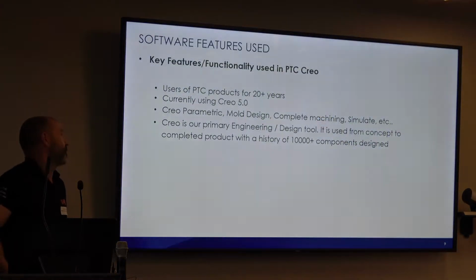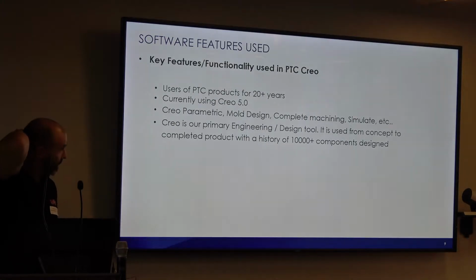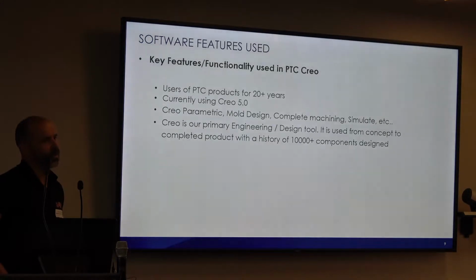So, some of the software that we use, I guess. Harrop's been using Pro Engineer for 22, 23 years, so we've seen and used just about everything. Currently we're using Creo 5. I guess the core things that we use are parametric mold design, machining and simulate. I would say probably 95% of what we design is done in Creo.